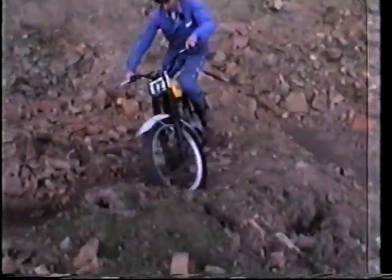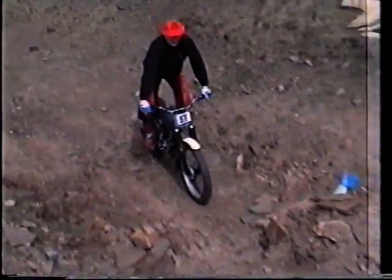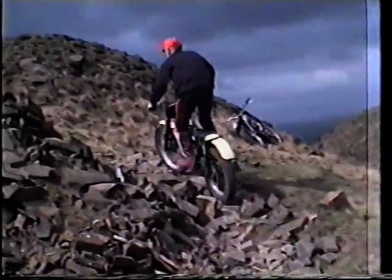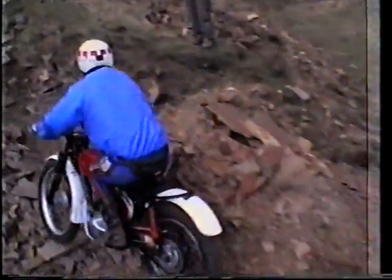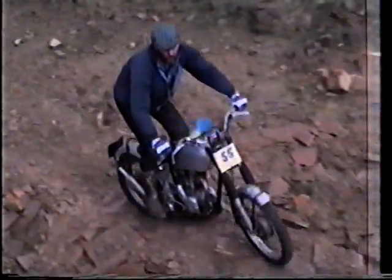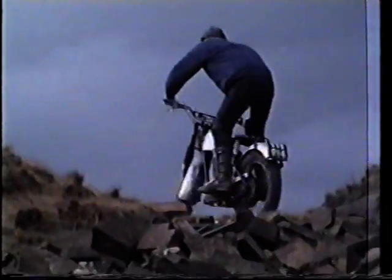Back to section 5. There's Frank McMullen coming up. Clean for Frank. Dennis Baines, Tiger Cub. Another rider cleaning. That's R.E. Baker, C15. Here's a rigid 350 Royal Enfield, ridden by Richard Baldwin. Out he goes.